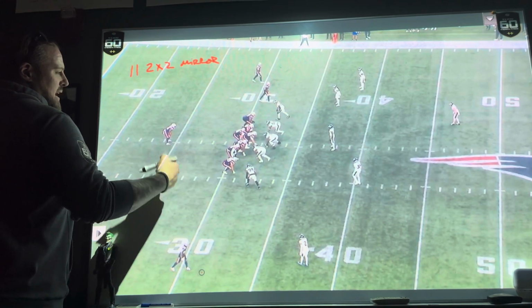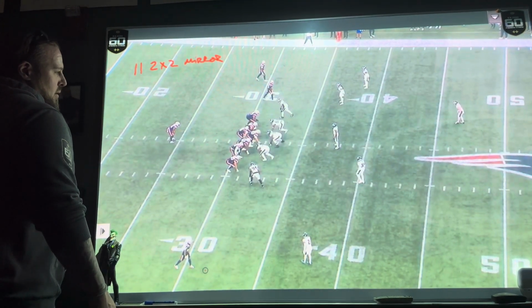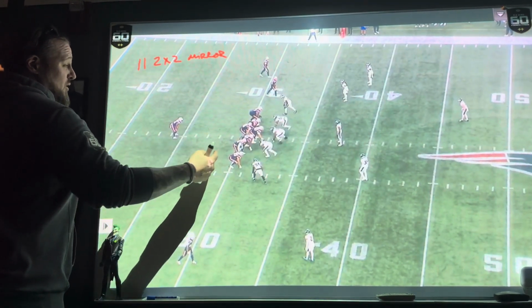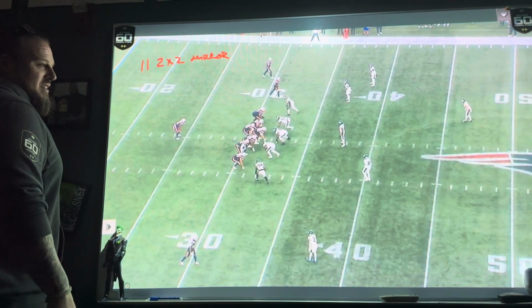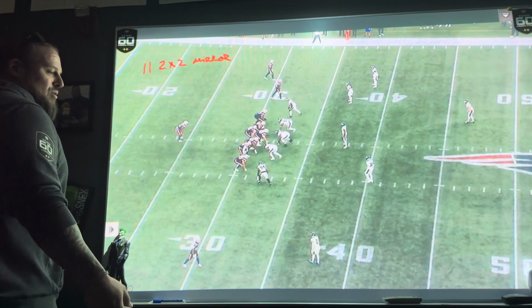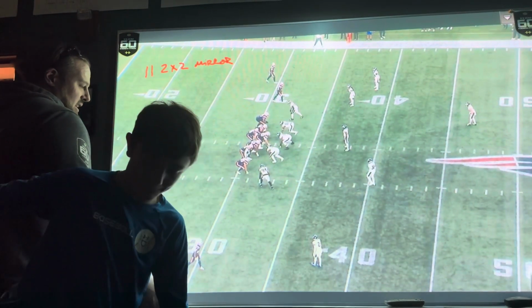Why is the depth of the back so important? It tells you if it's run or pass. He's what, 6 yards deep, 7 yards deep? He's trying to gain momentum to the second level. The closer he is to the line of scrimmage, the more apt he is to pass protect. Does that make sense? Yes, sir.